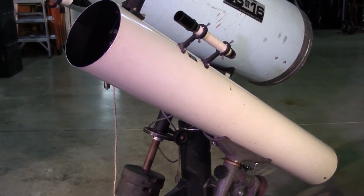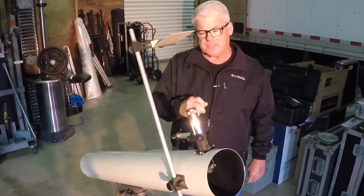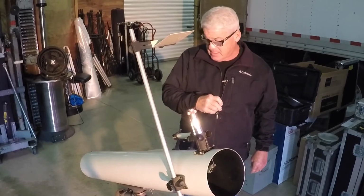Nonetheless, it worked spectacularly well. The images on the screen were wonderful. The image of the total eclipse itself was magnificent, to say the least.